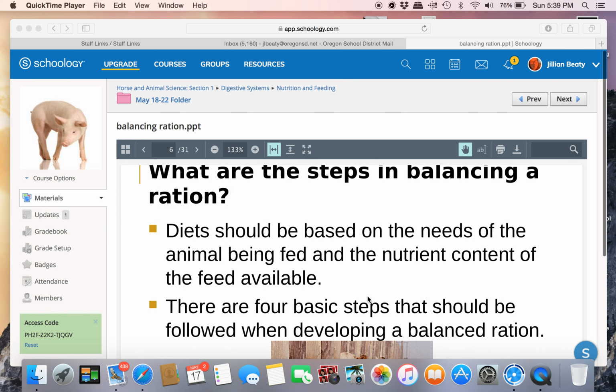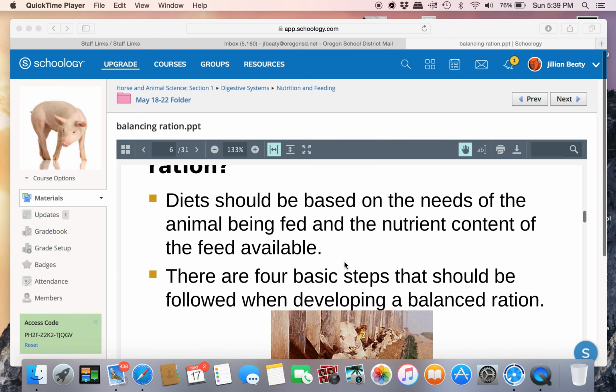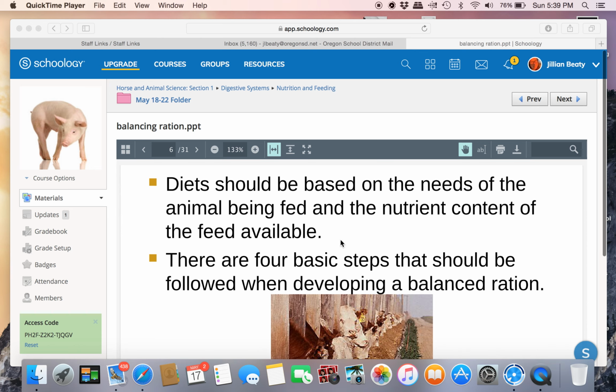In case you're wondering, animals typically are fed better than humans. And the reason is because I guess humans are really good at telling animals what to eat, but perhaps not ourselves.